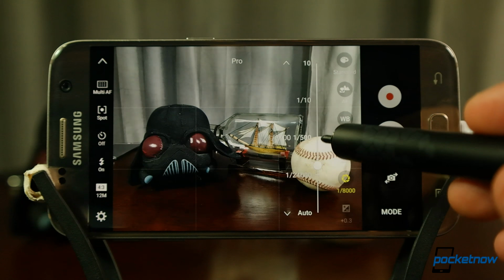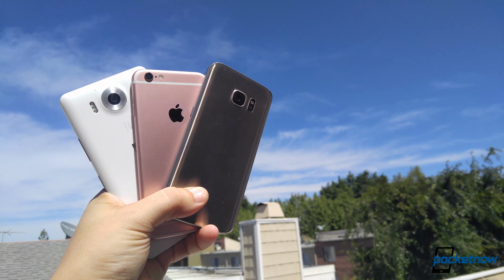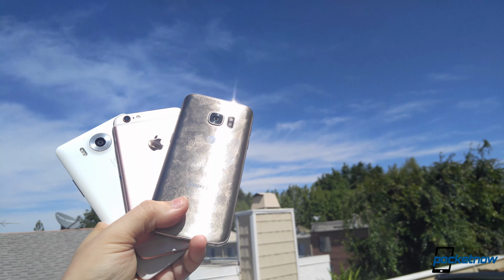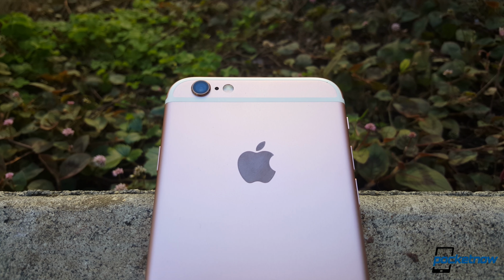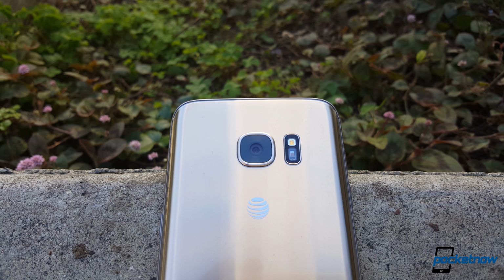So let's wrap this up. Between these three, we see an excellent representation of the pros and cons of comparing different imaging solutions. Looking only at the camera and not the rest of the phone attached to that camera, our rankings overall place the iPhone in third place, the Lumia 950 in second, and the Galaxy S7 wins the day.